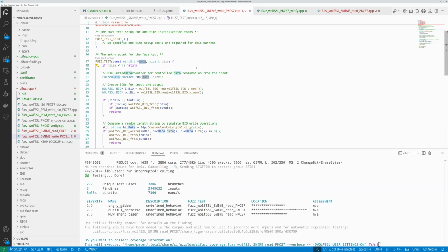Perfect. Thank you so much. Can I ask you, Daniel? Maybe it's possible to ask you. Do you have fuzz test running in QEMU? Yeah, we have some fuzz testing.